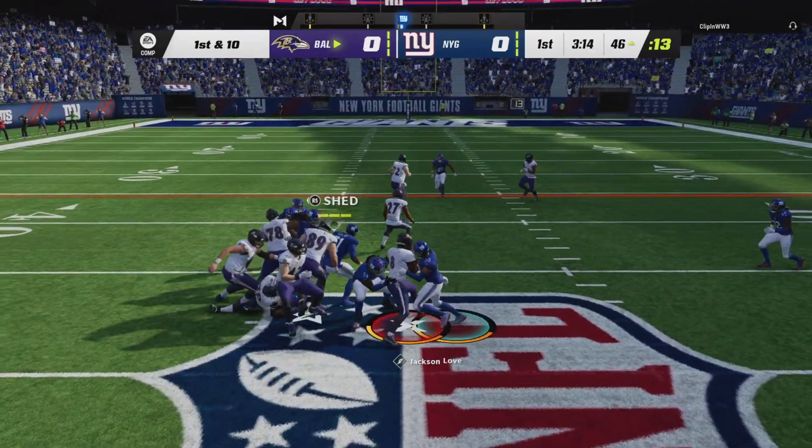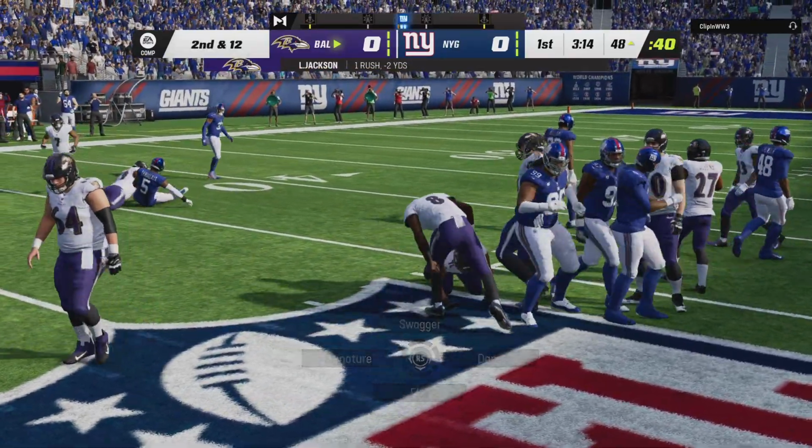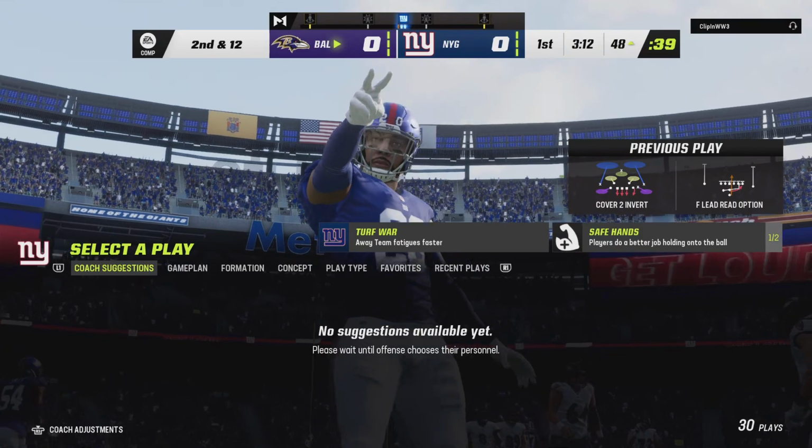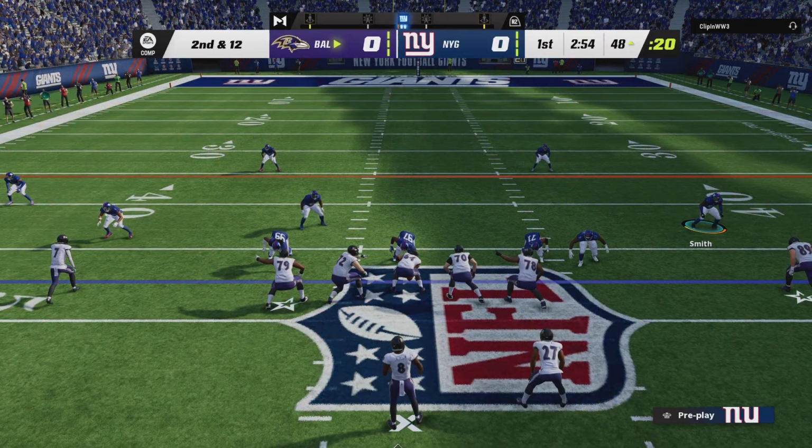And they run the option here on 1st and 10. And they go backwards here, losing yardage back at the 48-yard line. 2 yards the loss, 2nd and 12. And not a lot of success to be found there.